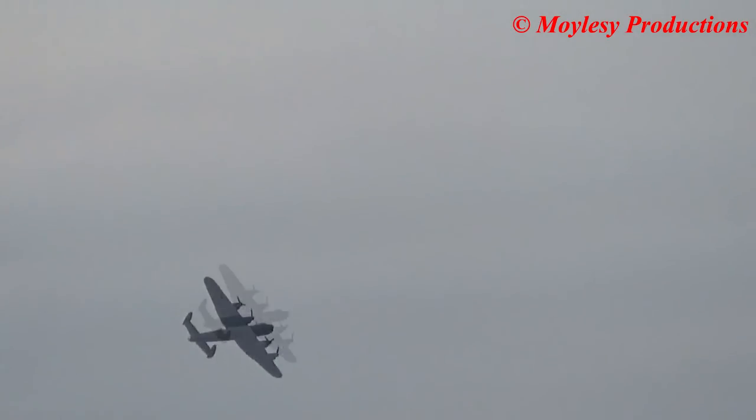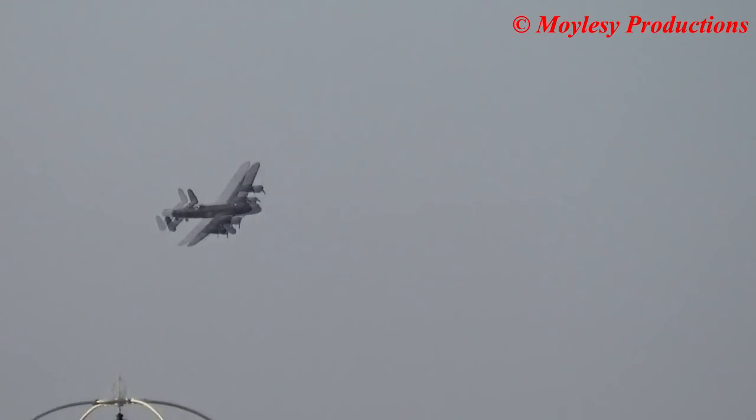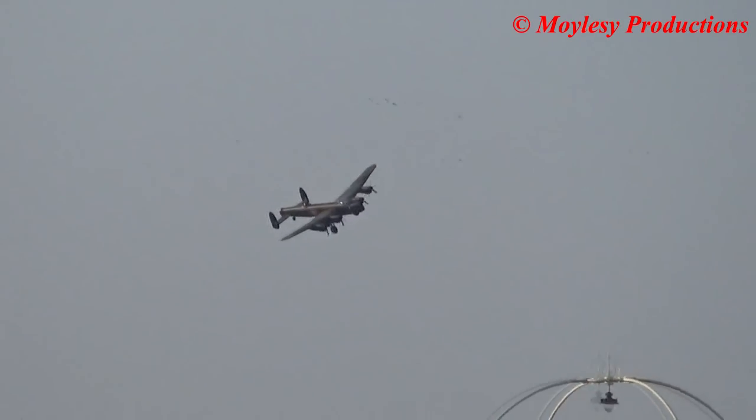A total of 7,377 Lancasters were built between 1941 and 1946. Of these, 3,500 were lost on operations and another 200 simply destroyed or written off in crashes.